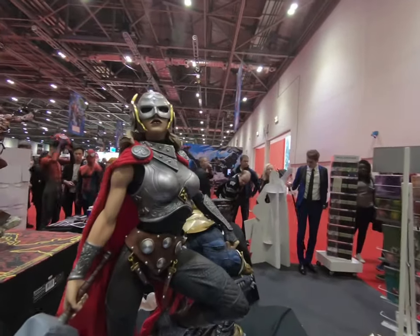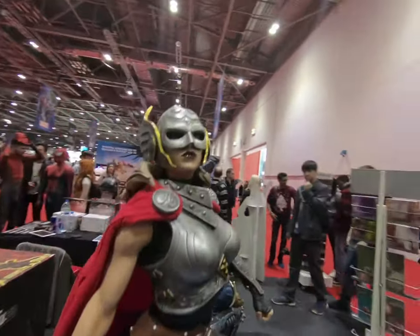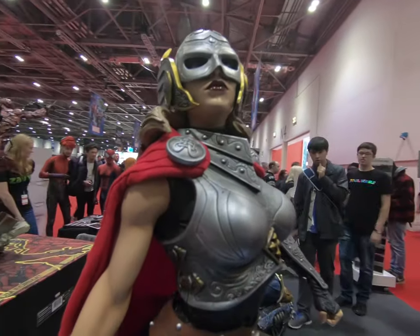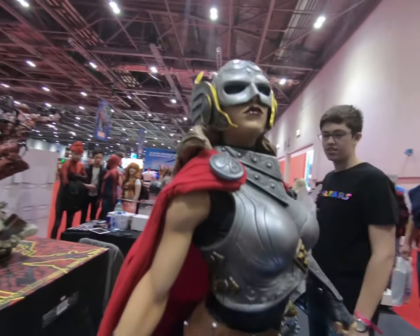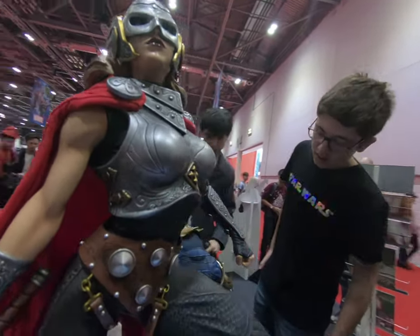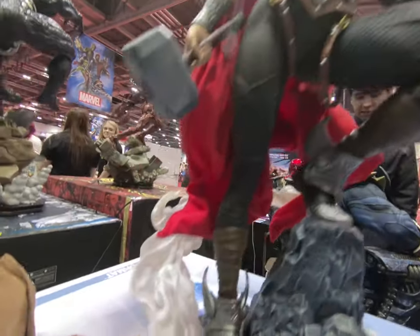And then this one, I wanted to see because I had it on order and I cancelled. And looking at that head sculpt, I'm so gutted I cancelled. I might have to actually pick this one up. I might have to reorder it.